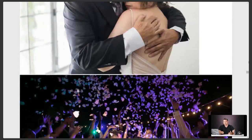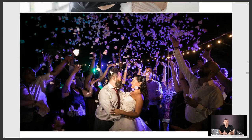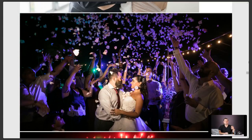Same thing. We showed this image before. Mike and Natalie. The flower toss isn't going to happen on its own. And you know what's funny about this? They actually did the toss once, and the wind blew all the petals in the wrong direction. So rather than stopping and being like, oh, okay, literally the petals flew directly behind them, and they're not in the frame really.